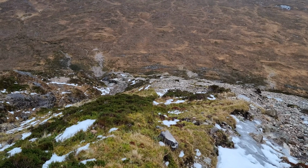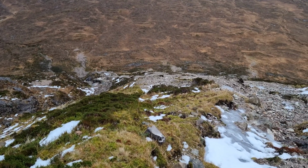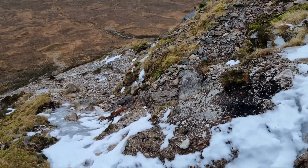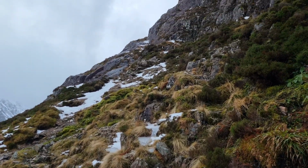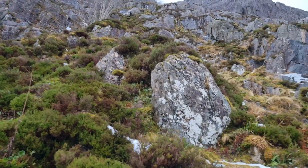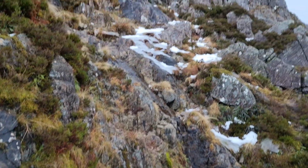So I've just been heading straight up, following this scree path. Sometimes going on the grass at the side to avoid any ice. And like I say, I don't like walking up scree, it's hard work. The path goes up there. You have to be careful because at this point, just coming up, we need to cut across to the right. There's also signs of a path here that goes up to the right.